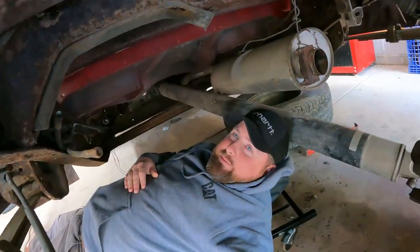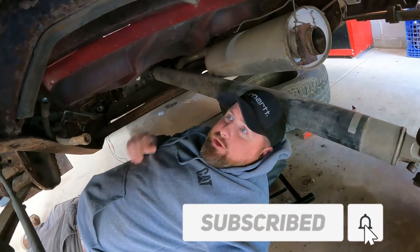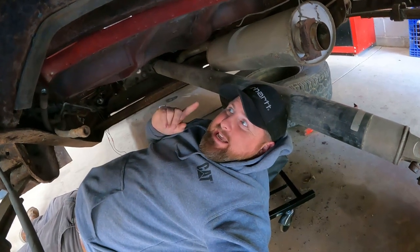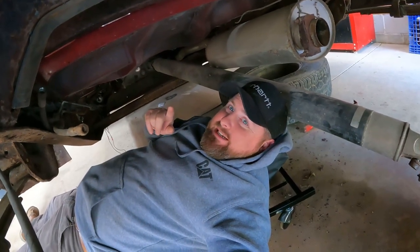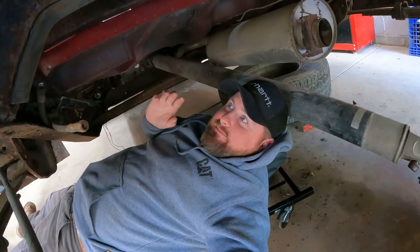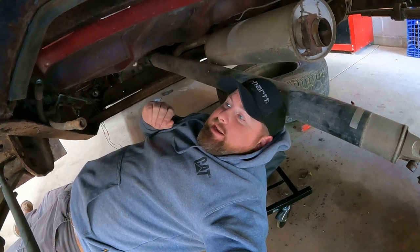I think something's definitely missing from underneath this truck. And we're gonna try to get it in today. We're gonna try to get this truck running today. And what's missing is obviously the fuel tank. And we have all the parts now. Everything's ready to go. And we're gonna see if we can get this truck running today.